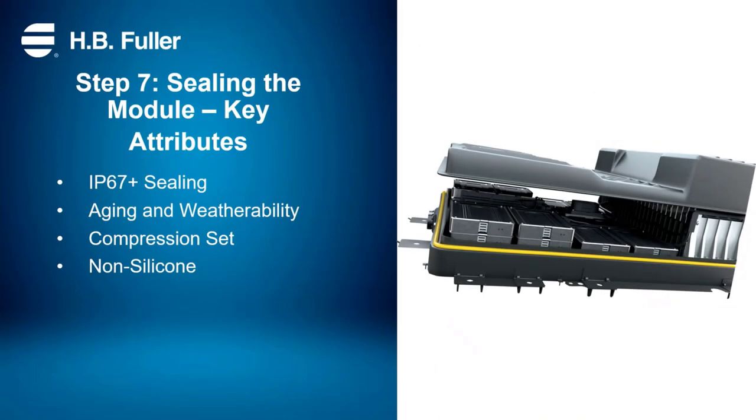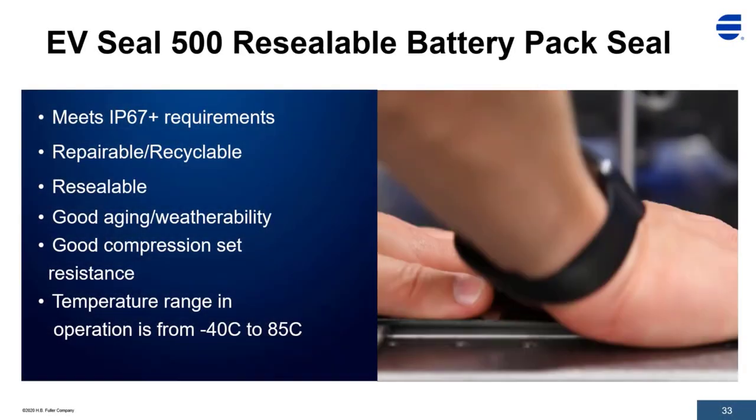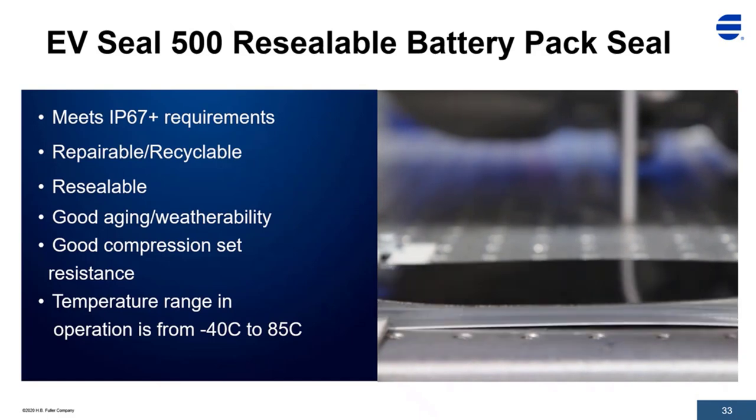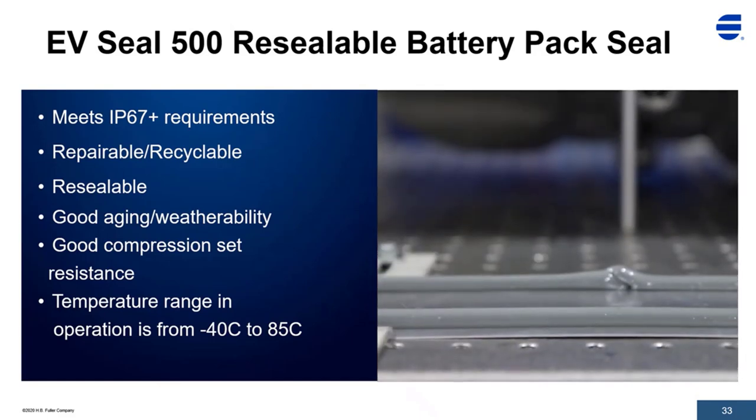The final step in the module construction process is sealing of the module. These seals must be water and dust tight, able to stand up to aging and weathering, and stand up to compression set over time. The EVSeal 500 is a unique product that can seal, be opened, and then resealed over and over again. It meets IP67, IP68, and IP69 standards, weathers extremely well, and has excellent compression set properties.